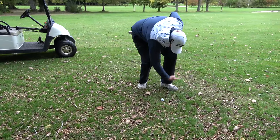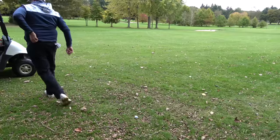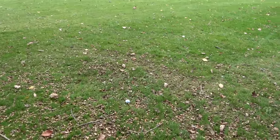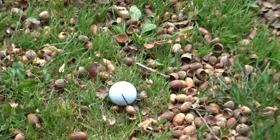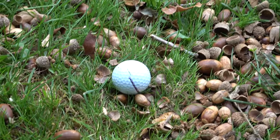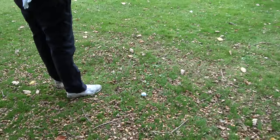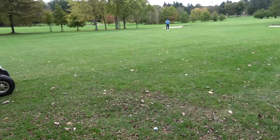James's ball is in what can only be described as an acorn field. You get a club to it okay, you think? Well, I've got an acorn in front of it and I don't really want to move it. No, you don't want to. You've just got to be careful because... Yeah, you were very quick to turn the camera. Well, yeah, we've got to document it. There's that one just behind it which might sneak. If you catch it a little bit cleaner, I think you'll just take that out of play. How far have you got? 50 yards.